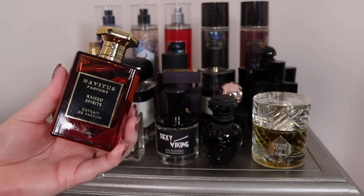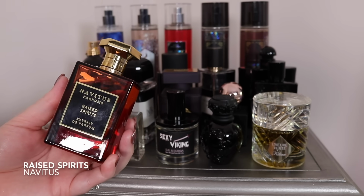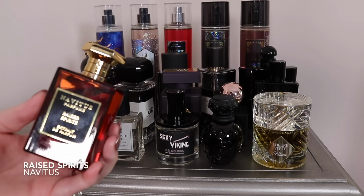Next, I decided to put in Raised Spirits from Navitus, and I thought this was like a fun play on words for me anyway, like raised spirits like the dead. I don't know. I thought that was fun.